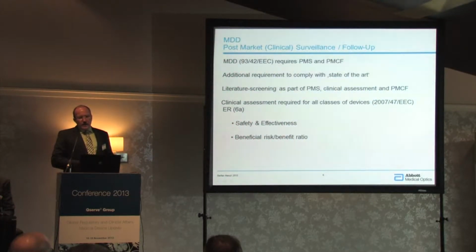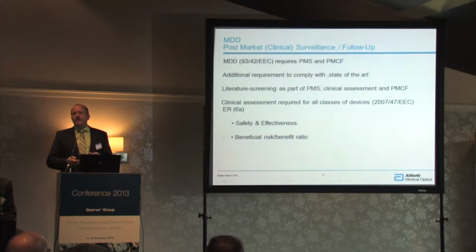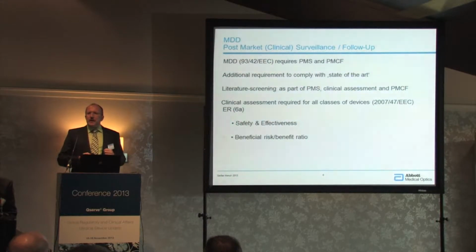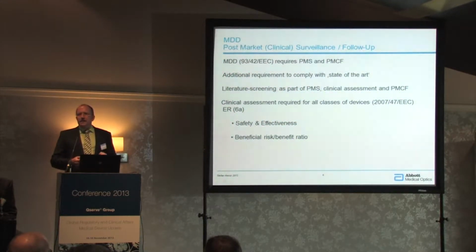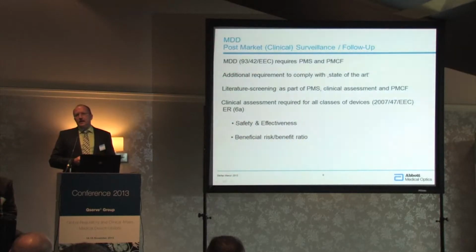There's an additional requirement, which is the one to comply with the state of the art. Also important, sometimes a big challenge for industry, because imagine you have a product out there that's been on the market for 20, 25 years. Of course, you might still want this product to be on the market because it's performing well, there's still demand for it. It's maybe on the lower cost side compared to your newest technology, but then you're in the situation where you constantly have to ask yourself, is this product and the technology still representing state of the art?